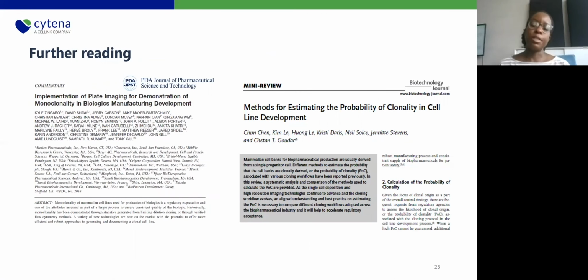If you're interested in learning more about the assurance of clonality, the pros and cons of plate imaging, and appropriate metrics, I can recommend these two publications. A bunch of our customers are among the authors, such as a group from Amgen. Please shoot us an email if you're interested in the original publications.